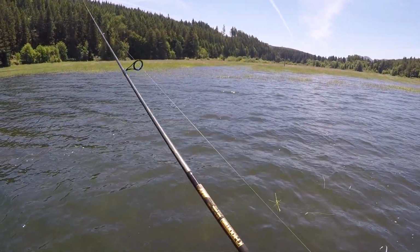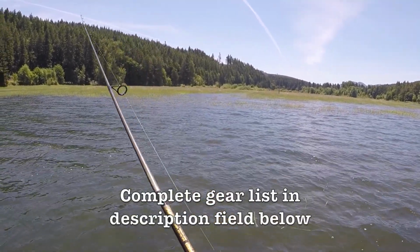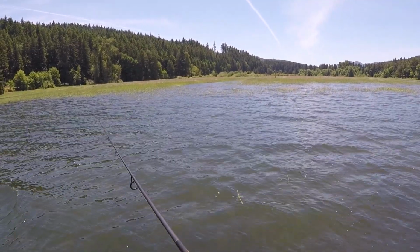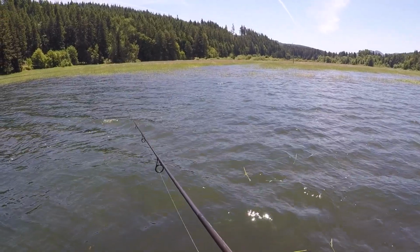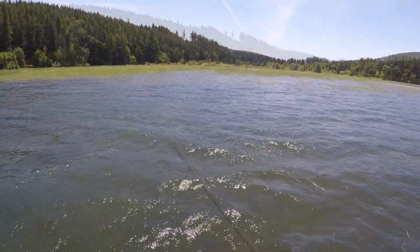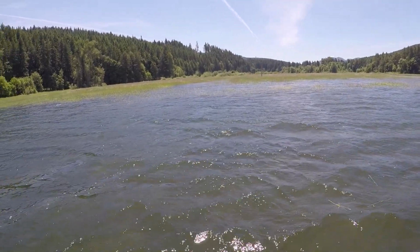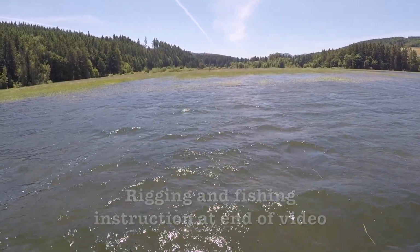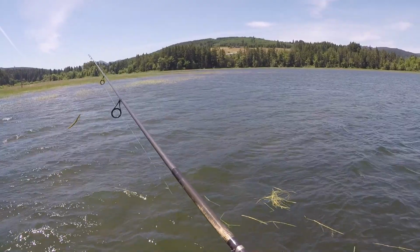This fishing rod I'm using is just absolutely incredible. G.Loomis IMX light action bass rod, 6.5 foot. The sensitivity is so incredible. Might have to put on something with some color. Maybe that purple one. All right, let's sit about 1 o'clock.